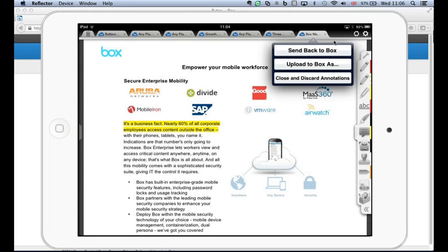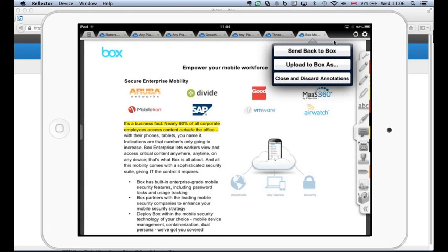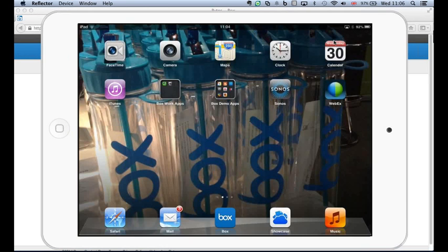Okay, so we have been looking at the sort of standard Box app on a mobile device. Okay, two other things I just wanted to show you very quickly, especially as we're sort of focusing on kind of the mobile way of working. Now, this application here, Showcase, is created by a partner of ours called Taptera.